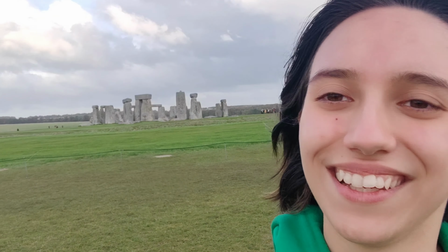Yeah. We are at the stones. Guys, I just remembered the word. So Merlin is a wizard. Yeah, not a witch. A wizard. Got it. It took me like 5 minutes to remember. But yeah, he's a wizard. I'm a witch.